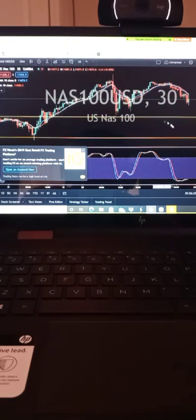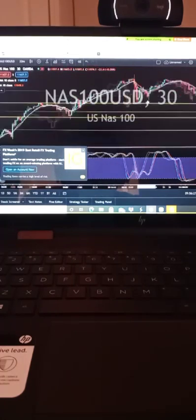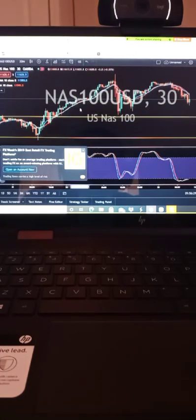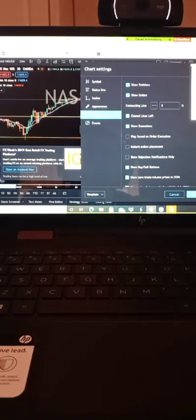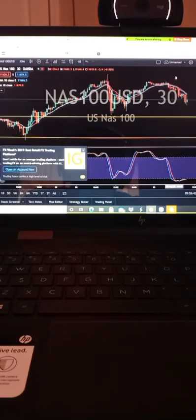Overall, I'm still bullish. Yes, catch your sell and buy areas of interest. Right now, the area of interest to me would be, let me get these off of here. Let me clear my chart. Let's do this fresh. Hold on, how do you remove it? I'll be forgetting how to remove everything. Anyway, where is it at?